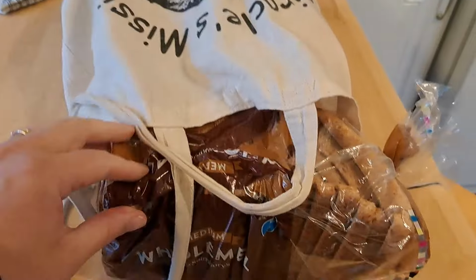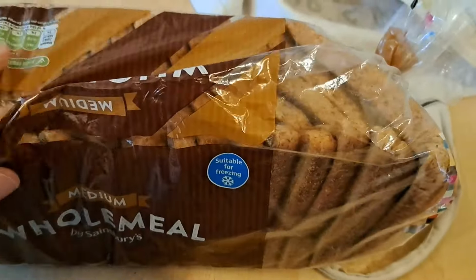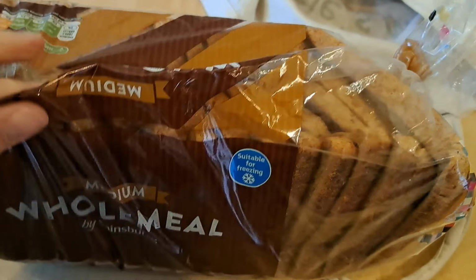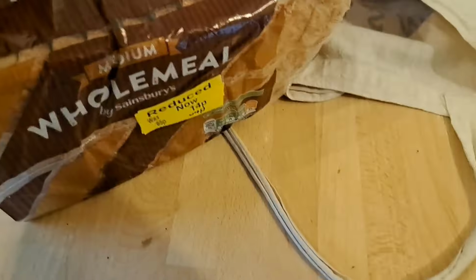I've got an Olio collection. We're topping up the bread. Not as much bread as we used to have, but it's slowly but surely building back up again. So we've got a Sainsbury's wholemeal. This is just one of the small loaves, but that'll keep us going for a little bit.